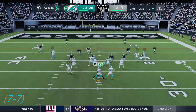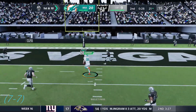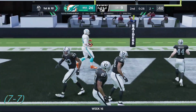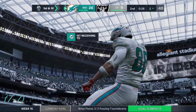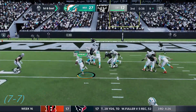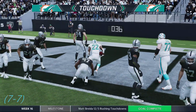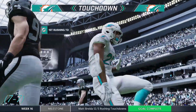Williams looking for his tight end on the corner route all the way. Nice connection there for a really nice game. And it's caught inside the 5. And he will take it in for the Dolphins touchdown. Now a handoff here to his running back. And he'll take this into the end zone for the Dolphins touchdown.